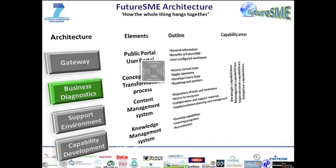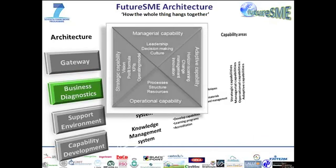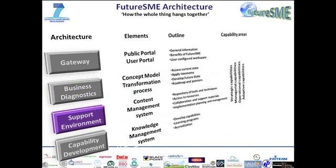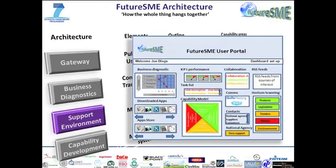The business diagnostic consists of the business model and the transformation roadmap as outlined earlier in some detail. The support environment manages the content developed as part of Future SME. Content can include tools, methodology, training materials, access to online consulting, a help section, etc.